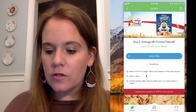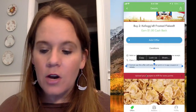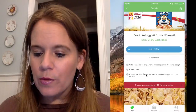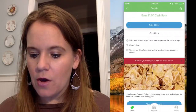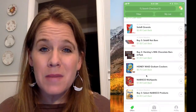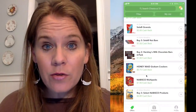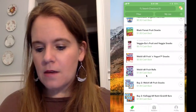With these offers, when I open them up, here's your warning. That third one down: cannot use this offer with any other in-app coupon or rebate. And you're going to see that a lot. Most of them are a limit of 1. Occasionally it's a limit of 2 or 3, but that's pretty rare. All I need to do is come in and load the offer and I'm good to go. It's not going to take long at all. Actually submitting your offers through Checkout 51 is quicker than through Ibotta, because Checkout 51 doesn't require that you scan barcodes and Ibotta does. So they all have pluses and minuses. But it can be frustrating.